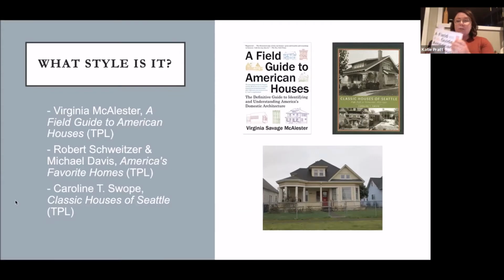And this one is really great. In the front, there's actually a pictorial glossary, which is so fun because it tells you, hey, if you see this element, it might be this style. So if you see a porch with these kind of supports, maybe consider these styles. So that is really helpful for people that really know nothing about architecture to be able to look at that to help you kind of narrow down what style it might be.